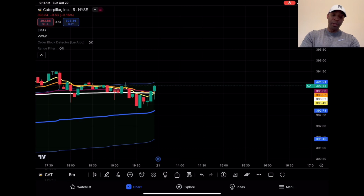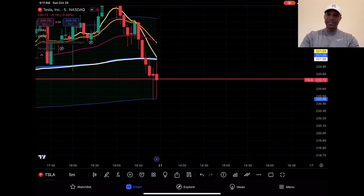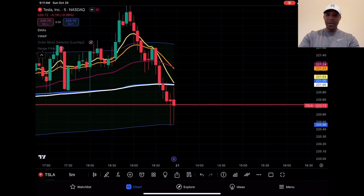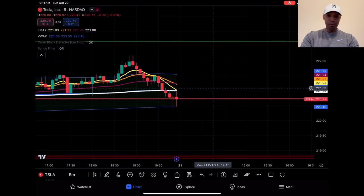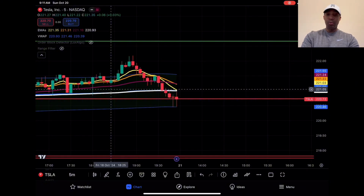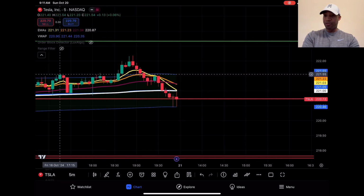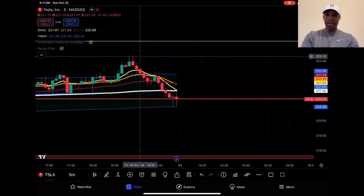Next ticker up, we're going to do Tesla. They are currently sitting at 220.70. If you are a bear, you want to see this shelf level right here get taken out at 321.10. They can break through 321.10. Boom, they're going to run it up to these tops over here at 321.55. And then ultimately, you want to see where they kept getting smacked down at 322.20.